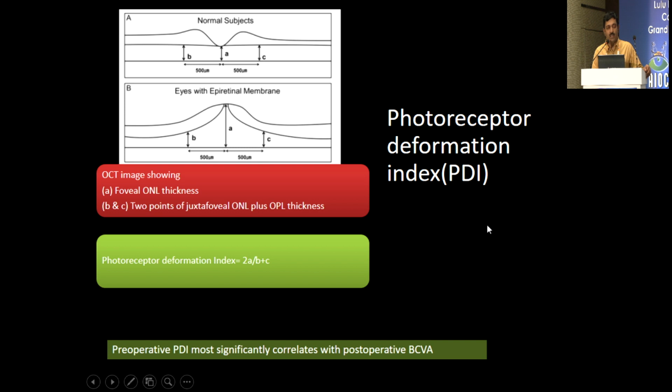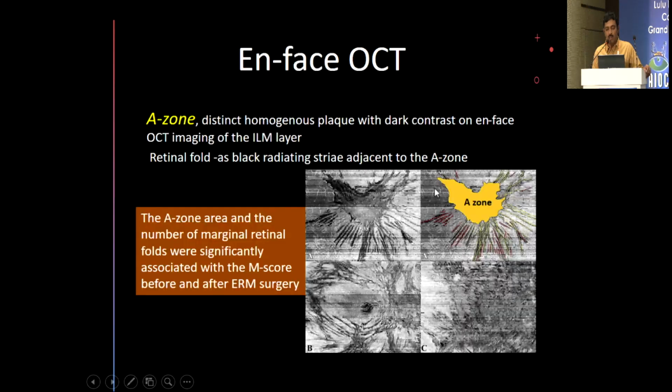Another entity which has been described is the photoreceptor deformation index. It is an index measured at the center of the fovea and the paracentral area. You take a ratio of these. This also tends to correlate very well with the post ERM surgery outcome.